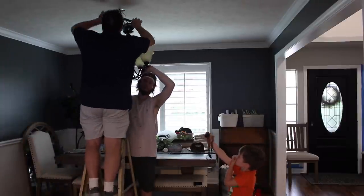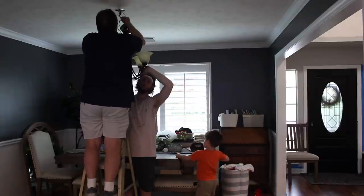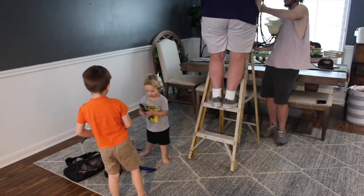After all of the painting and everything, it's finally time to change out the light fixtures, which was so exciting. This made a huge difference.